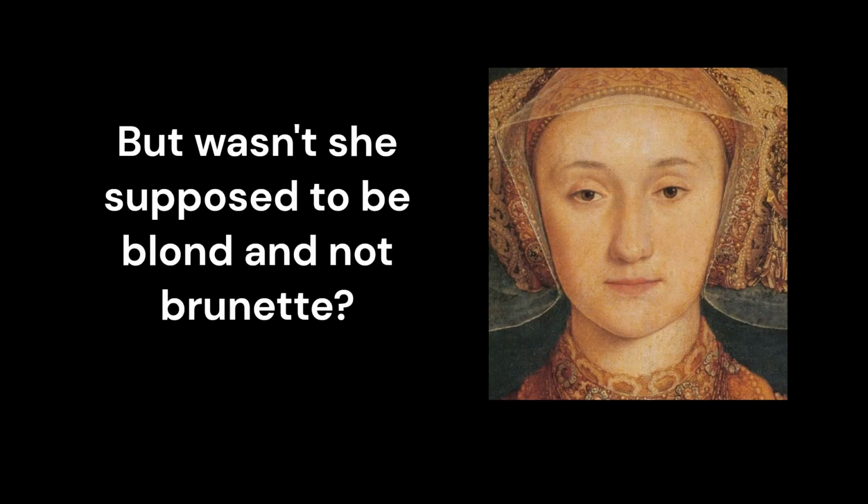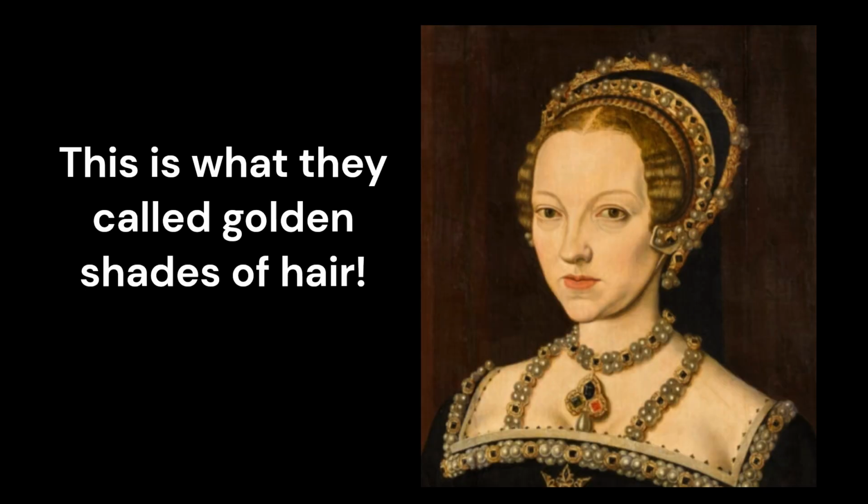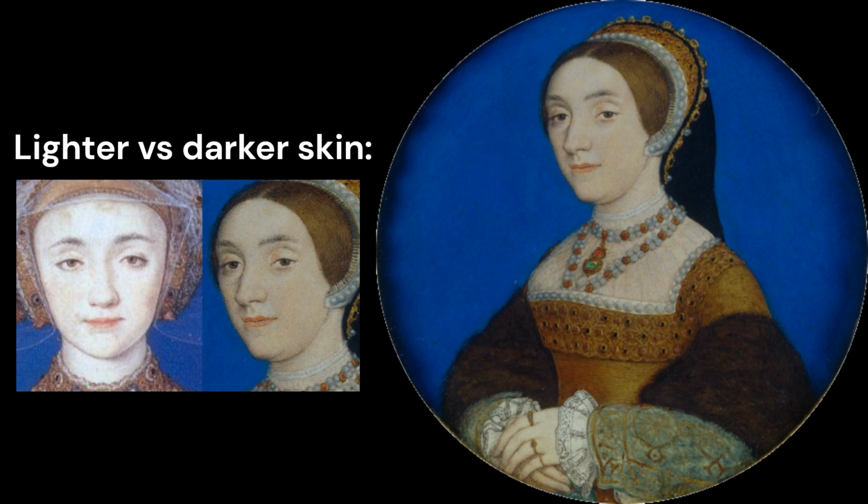Period records say Anne had golden hair, which at the time mostly meant strawberry blonde. Think golden as in Parr's portrait. Darkening of pigments, especially hair pigments, is a very common issue in historical paintings and very common in Holbein's late work. In this case both skin and hair color are darkened.